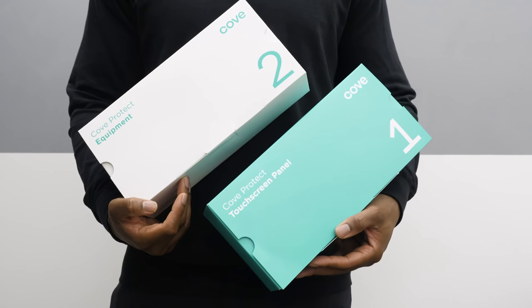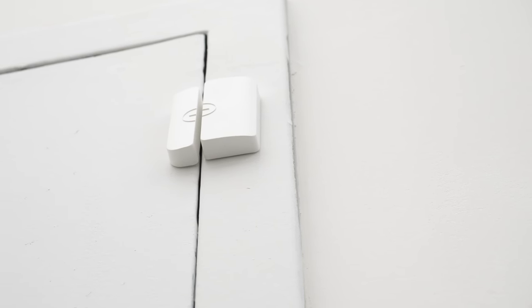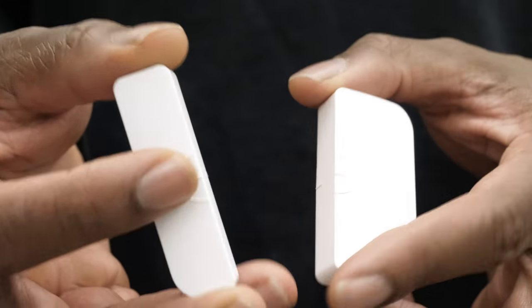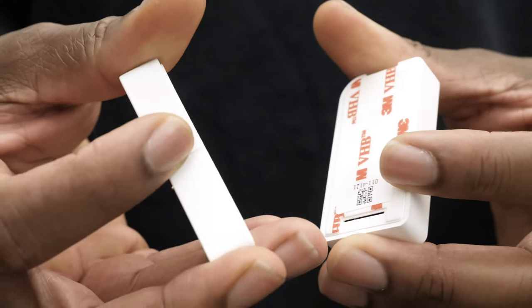The final component to be installed for us were the entry sensors with our Cove home security system. Now, these also come pre-programmed to your alarm panel, which makes it very straightforward. Now, you'll do it all right here on the system, and then it walks you through it, even telling you when to go place the items on the door. Now, you have your adhesive here.